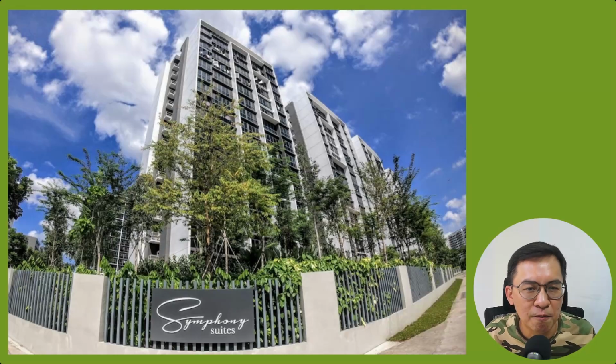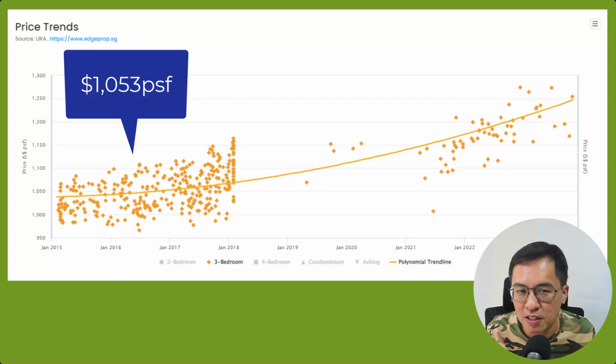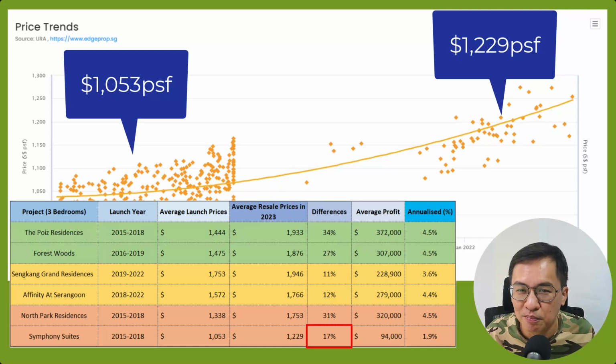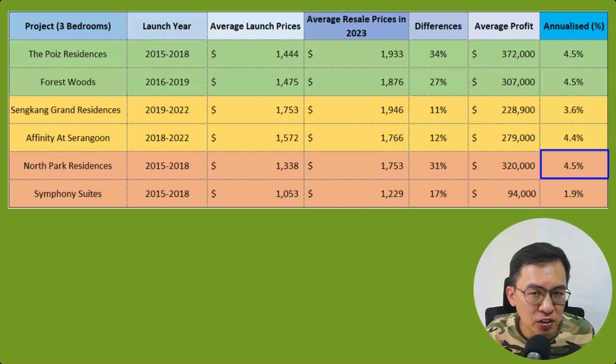Here, let me compare against Symphony Suites along Yishun Close. It's on a 99-year lease and comprises 660 units. TOP in 2018. It was launched almost the same time as North Park, but they are way apart. Why? Let's look into the numbers. Its average launch price was 1053 PSF. Today the price is hovering around 1229 PSF. This means prices have increased by 17%. If we compare against North Park, North Park's sales performance seems to be doing better. It made an average of 320,000 as compared to Symphony at a pathetic 94,000 over the years. If we break it up into annualized return, North Park did an impressive 4.5%, which is very decent as compared to Symphony's 1.9%, which in my opinion has barely broken even with a small, humble profit.